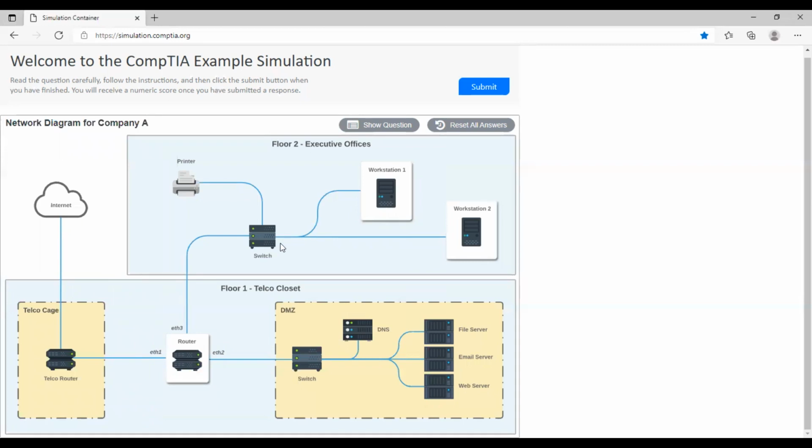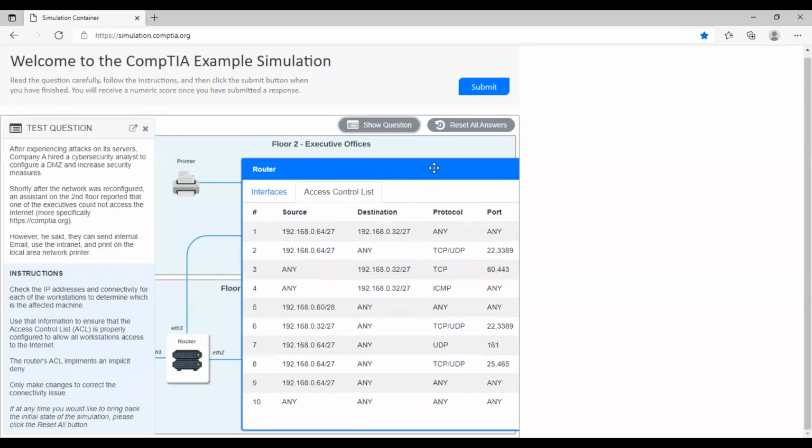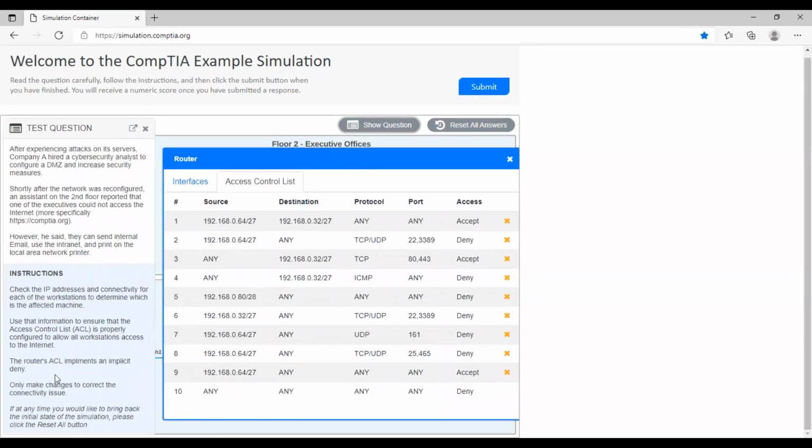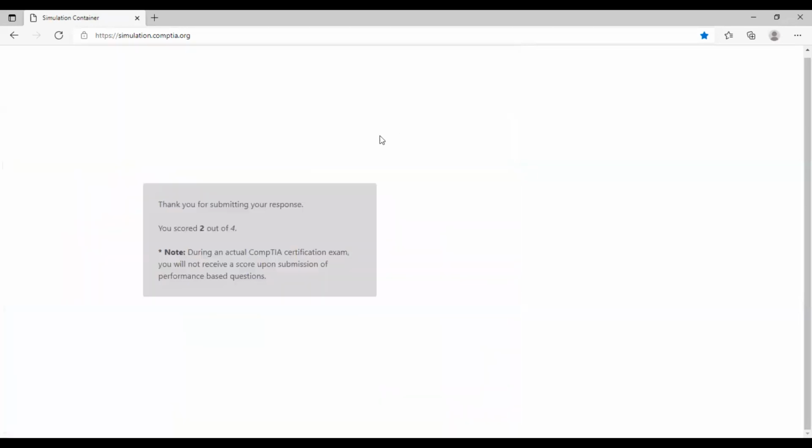My objective is just to provide you a demonstration, not to actually answer the question. For demonstration purposes, I'm going to take a look at one of the rules. CompTIA always says to only make sure the changes are correct, only for that issue. So let's say, on all this, I decided to take out this rule. This is just for demonstration, to see what they're actually going to tell me. If I hit the submit button, you can see I have 2 out of 4.